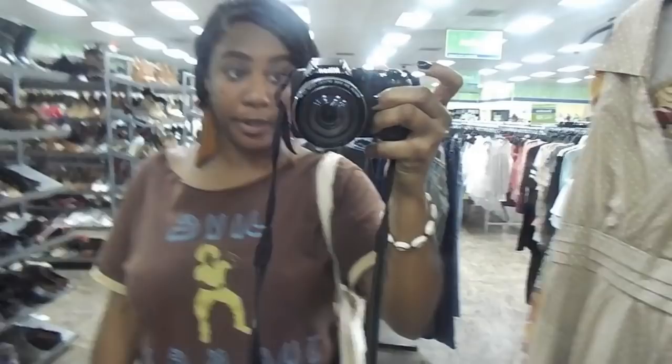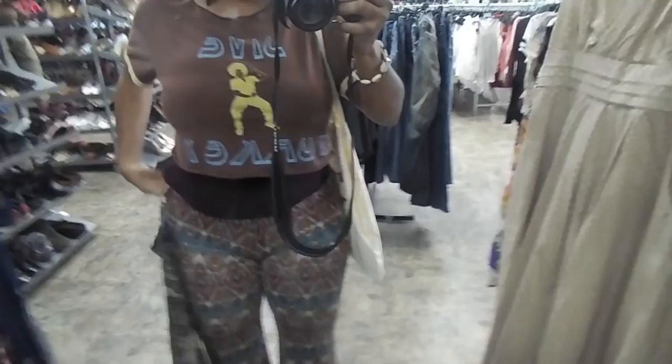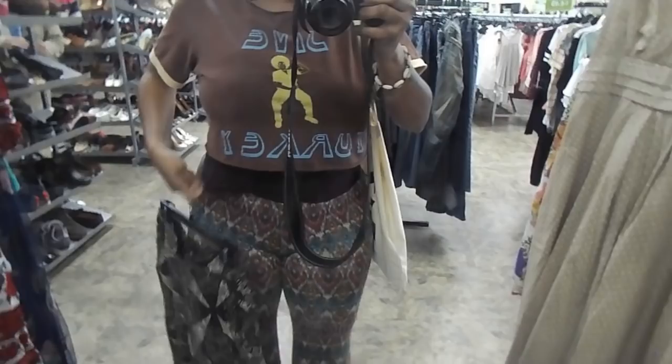And I got these really cute pants. Hopefully they can fit. I don't feel like trying them on. But my pants are not even on right. Oh, they are alright. Okay. My hips are a little bigger, so this is not really fitting properly. And my thighs are kind of big up in this area, so. Yeah, but that's my outfit.